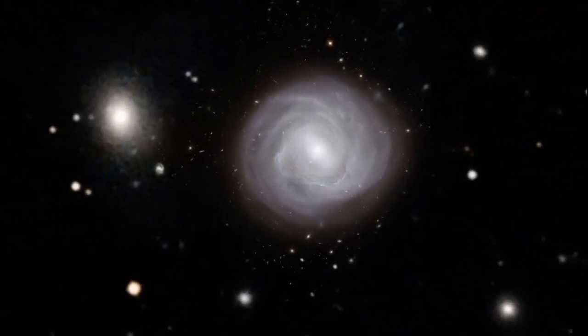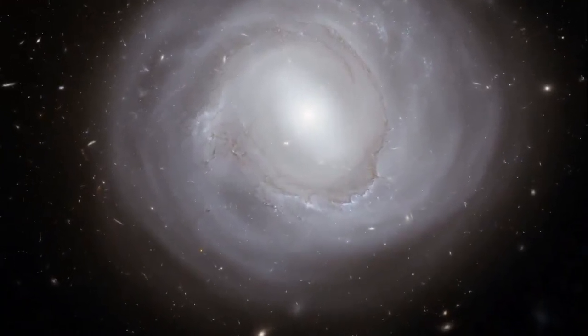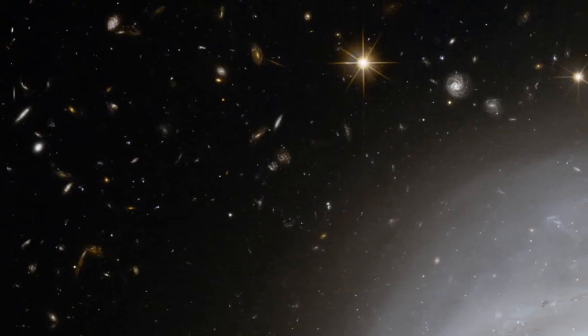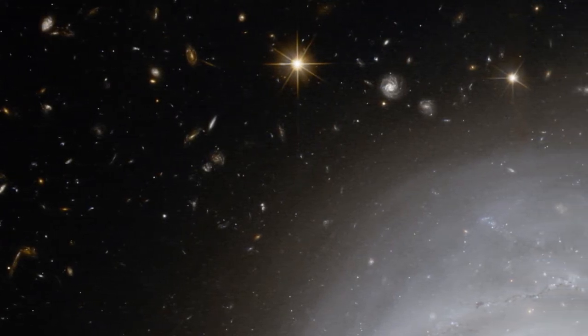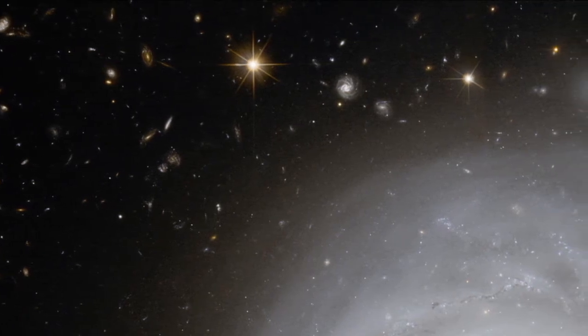Rich clusters like Coma are pretty crowded places, and galaxies undergo many interactions and mergers. This constant slow activity gradually turns spiral galaxies, which are rich in dust and gas, into cleaner elliptical systems without much active star formation. As a result, there are far more ellipticals and fewer spirals in the Coma cluster than are found in quieter corners of the universe.